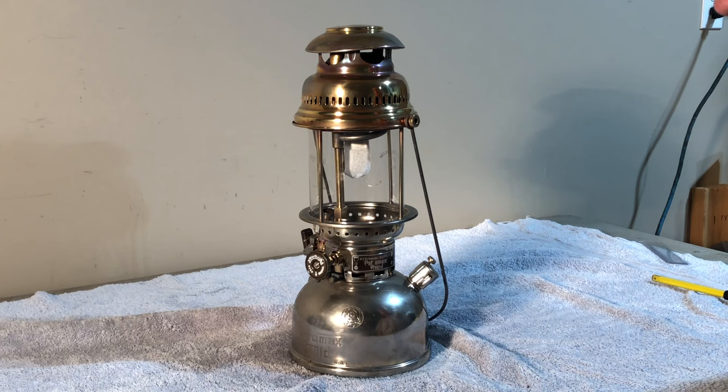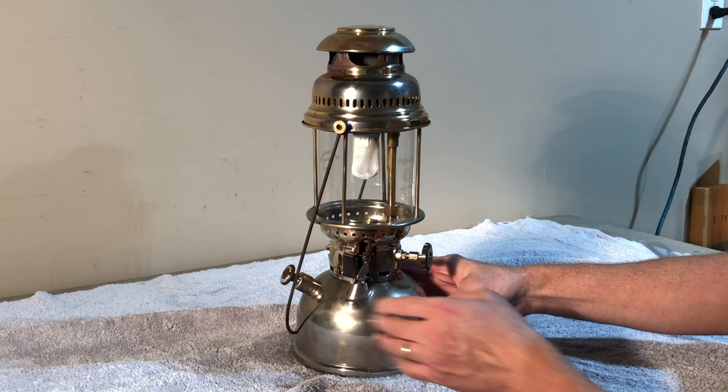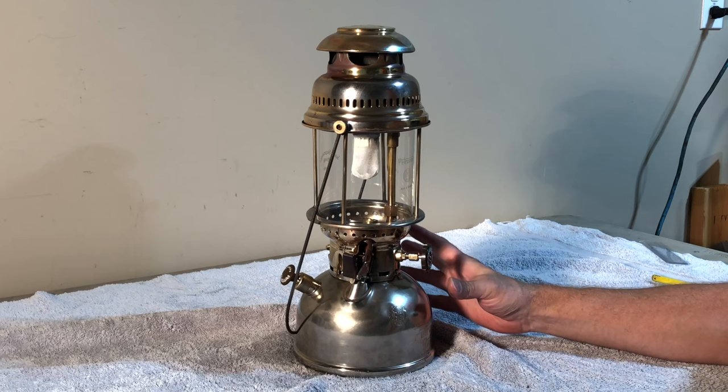All right, finally, the fun part. We're pumped up to 2 bars. It's off. We've got no leaks. That's good. No leaks here. We're ready to light it. The mantle is burned in. Actually, to be truthful with you, you'll notice it's already been lit. I filmed the first light up. This is the second light up. I filmed the first light up and had technical difficulties.